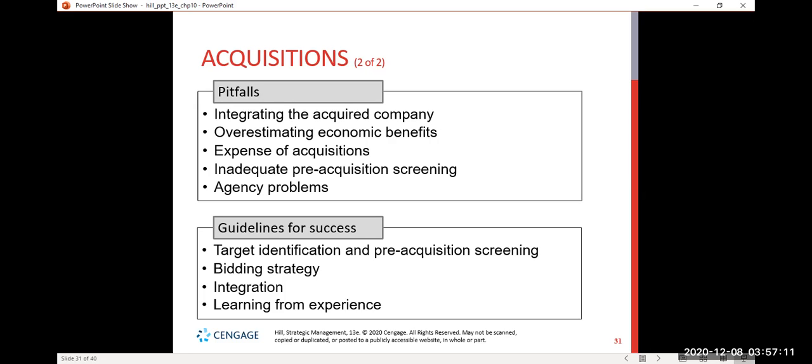अब नाउ what are the guidelines for the successful acquisition? To avoid the pitfalls which have been described above, and to make the acquisition successful, companies need to follow an approach to targeting and evaluating potential acquisitions that is based on four main steps: target identification and pre-acquisition screening, bidding strategy, integration, and learning from experience.